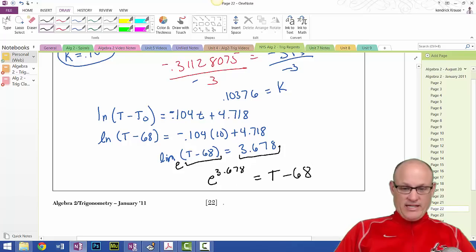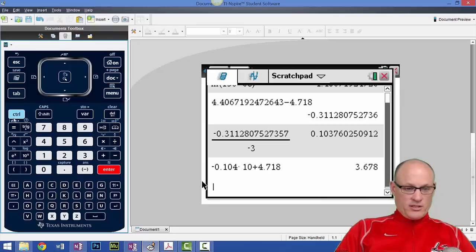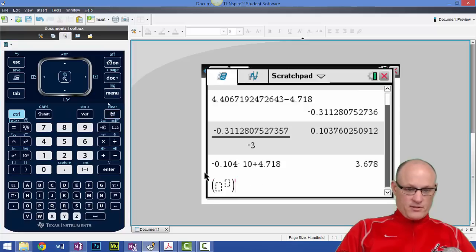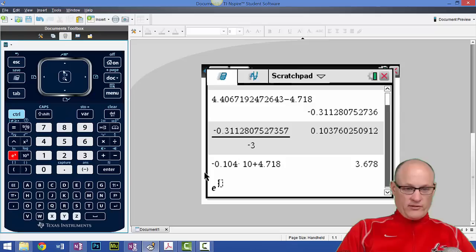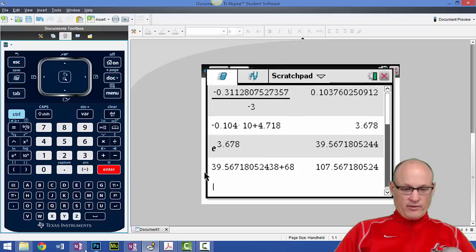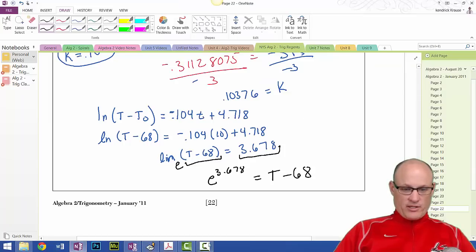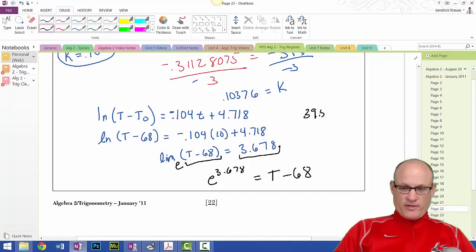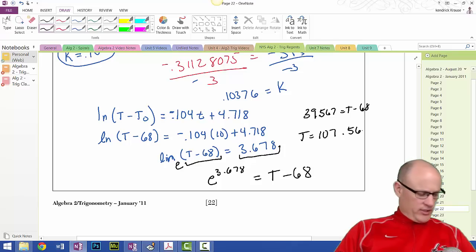So the first thing we're going to do is figure out what e to the 3.678 is. So e raised to the, oops, I didn't need the second raised to it, it already did it for us. All right, so e raised to the 3.678, enter. And then we're going to add 68. So 39.567 is equal to T minus 68. Add 68, and I get the answer is T equals 107.567. Round to the nearest degree, I get 108 degrees.